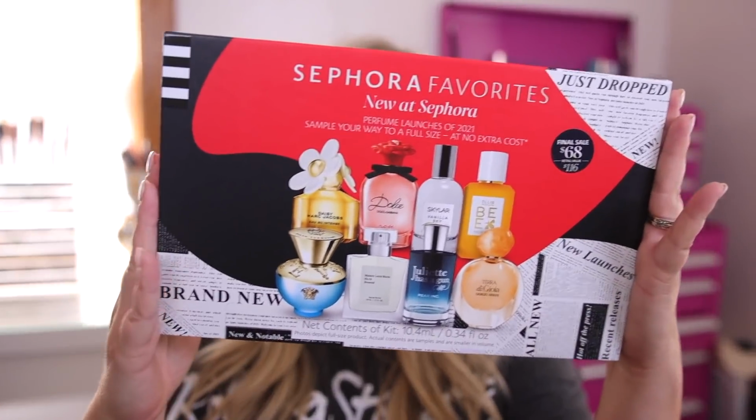All right, and then the last perfume set. I know there's so many here. This one's probably my favorite one. It's the Sephora Favorites. This one hopefully is still in stock. This is the new at Sephora fragrance sampler. So it's going to include all new Sephora scents or somewhat newer. Again, $68 for this, up to $116 value. So you can almost double your money.